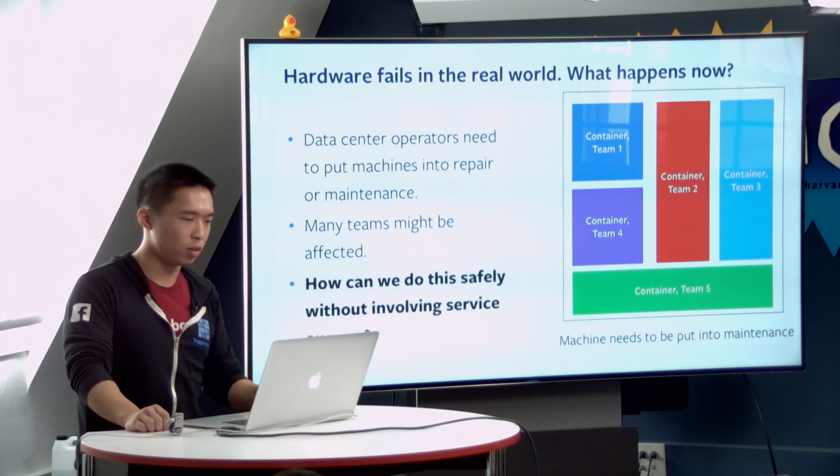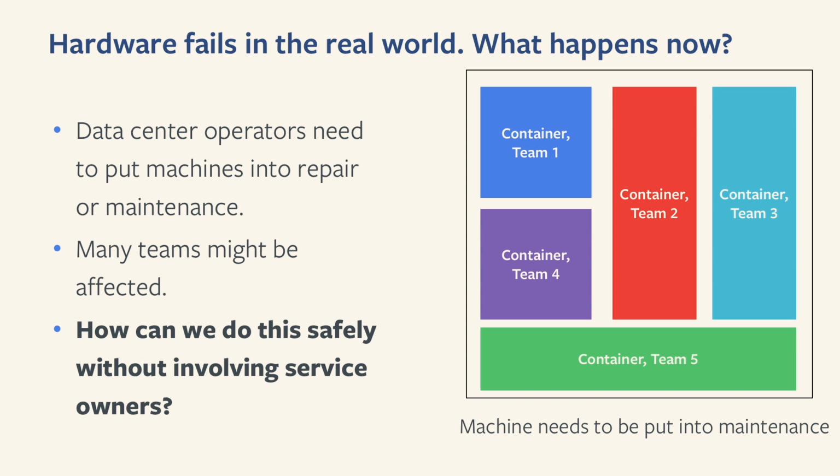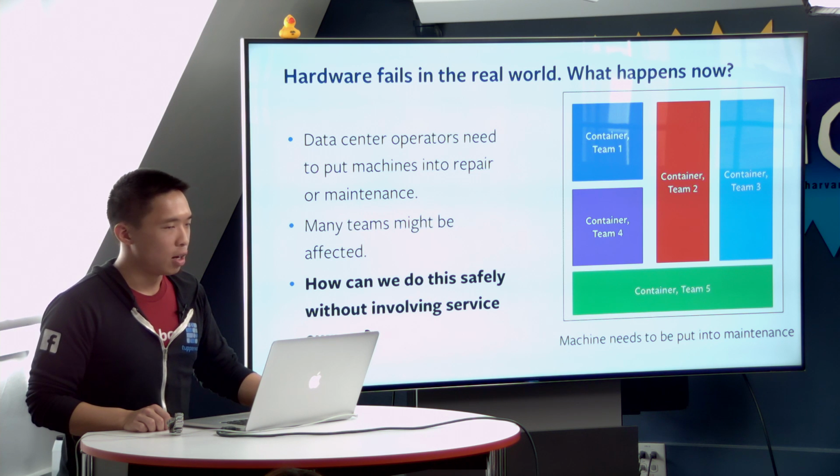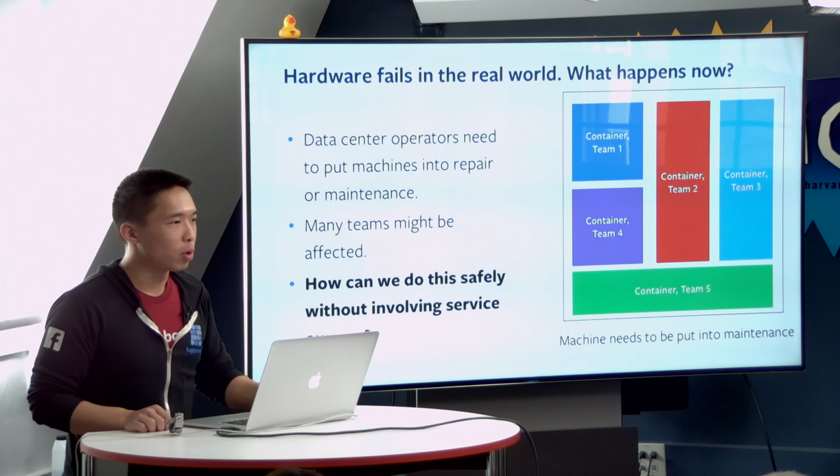So another issue you might have is hardware fails in the real world. So data center operators need to frequently put machines into repair because the disk drives are failing, or the machine needs to be rebooted for whatever reason. The machines need to be replaced with a newer generation of hardware. And so they frequently need to say, I need to take 1,000 machines into maintenance. But on those 1,000 machines might be many different teams' services running. Ideally, the data center operators wouldn't need to interact with all those different teams in order to have them safely move replicas away before taking down all 1,000 machines. So the goal is how can we safely replace those 1,000 machines in an automated way and have as little involvement with service owners as possible.